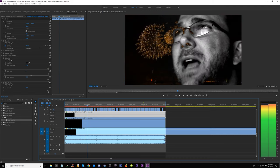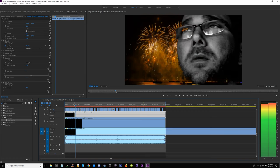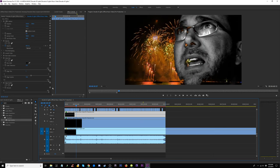That might be all we need. It's a little much, maybe, on the top layer. But they're about the same. Is there any difference? The difference is this one's all the way gone. So now let's test the difference. If you pop this up, it just gives more defined edge, I guess. That's the edge feather.